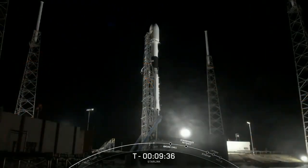In terms of our mission, currently, we're at T-minus 9.5 minutes, and all systems are go for an on-time liftoff tonight. There are a few major milestones to watch out for during our launch. The first is stage separation. This is where the first and second stages separate from each other about 2.5 minutes after liftoff.